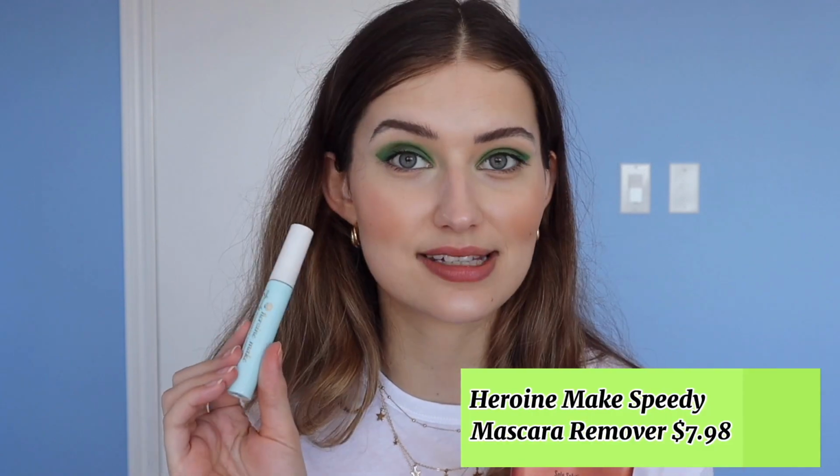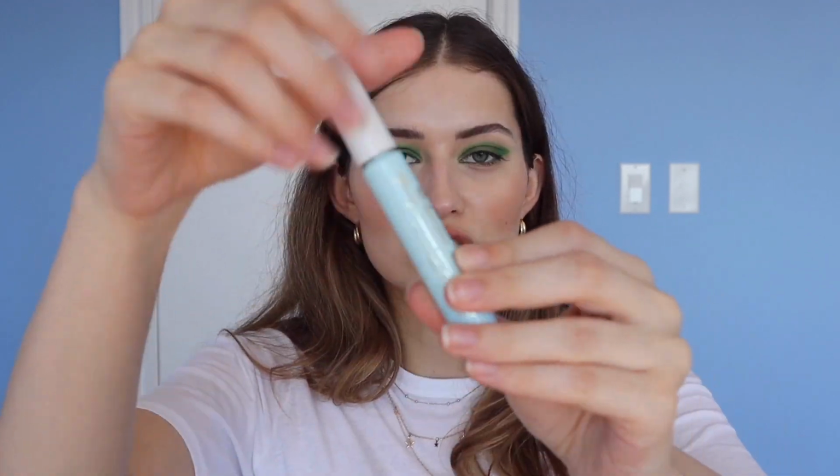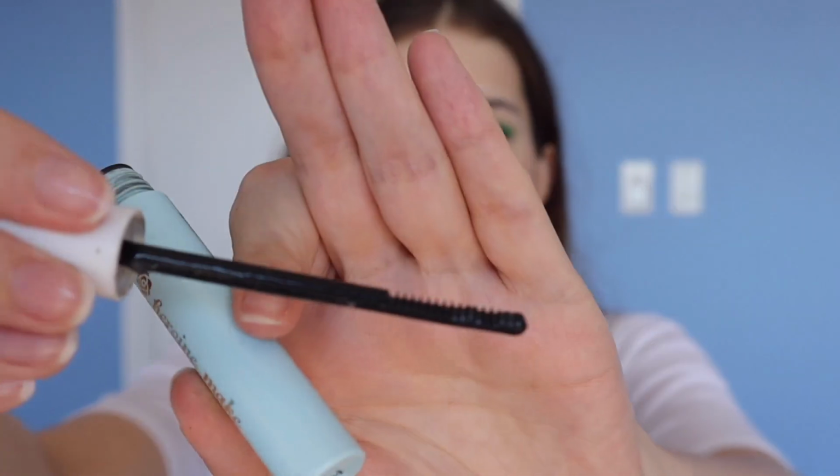I have this Heroin Make. This was a speedy mascara remover. Oh my gosh, this is a fabulous product. Essentially it is a mascara tube, but it's filled with eye makeup remover. When you remove it, it has this little wand here, and you literally apply it to your eyelashes and it breaks down all of your mascara. So if you have a very intense waterproof mascara, or you just don't want to rub your eyes, that can cause fine lines, this is fantastic.